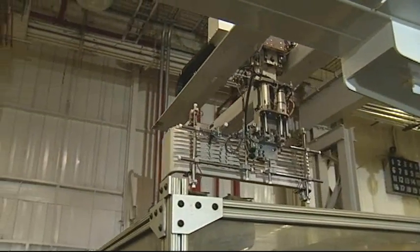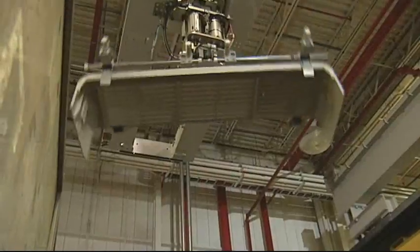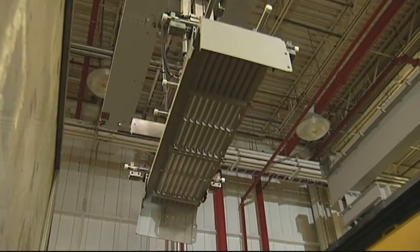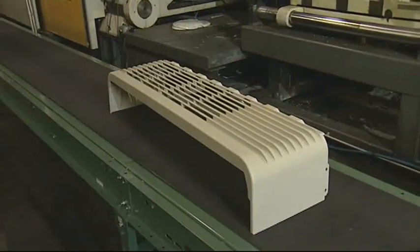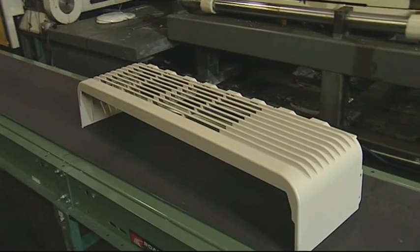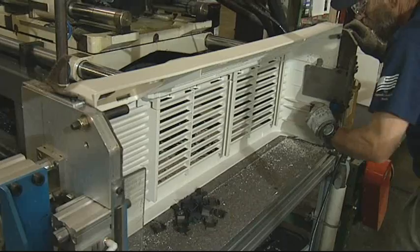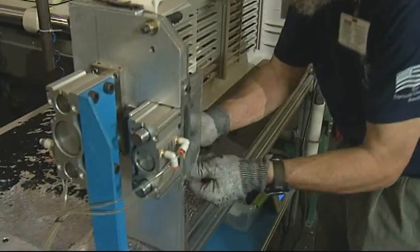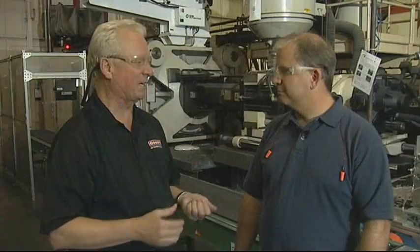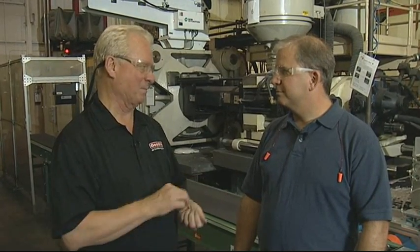Okay, we're going to go look and see where some of the components that go into my PTAC are made here in this factory. We make our plastic front out of a 2-piece mold. We make the front door, we make the grills, we make the fan shrouds that hold the motor and fan. Other than the 2 filters that go into it, we make every plastic part we use. But most importantly, I can control the quality of the products coming into me because I make them myself.